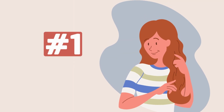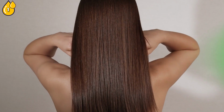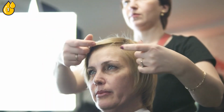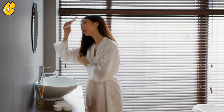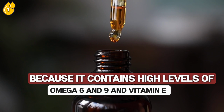Finally, our number 1 pick is excellent treatment for hair growth. Hair growth is a surprisingly common concern across the globe, and castor oil is arguably known amongst most people as an agent to foster hair growth. Castor oil, more specifically Jamaican black castor oil, is a popular treatment for hair growth because it contains high levels of omega-6 and 9 and vitamin E.